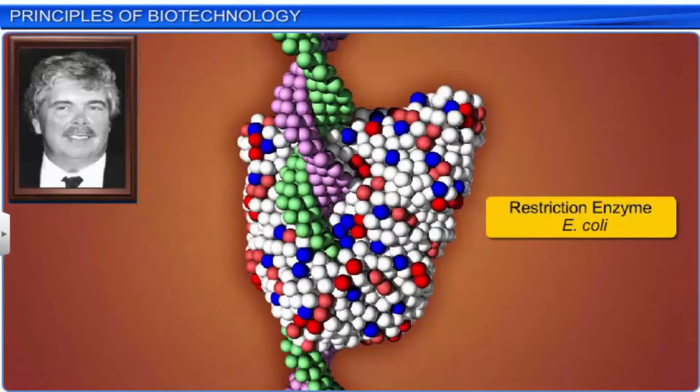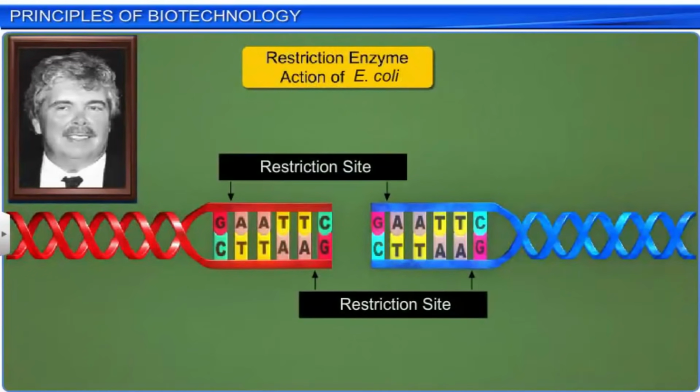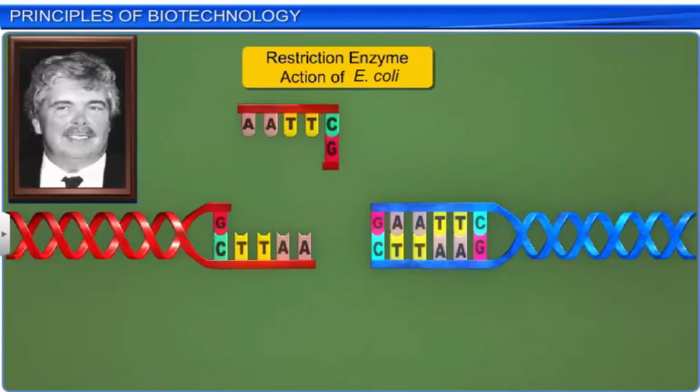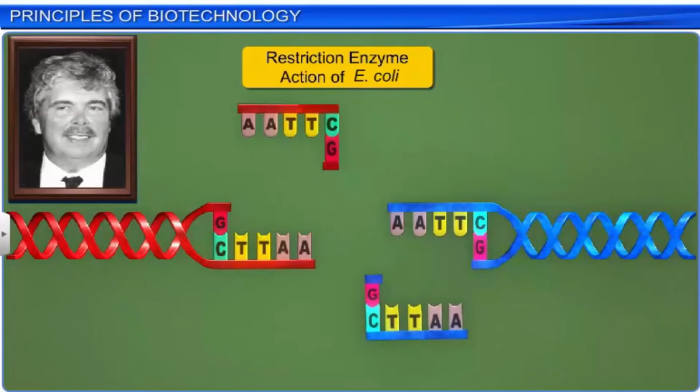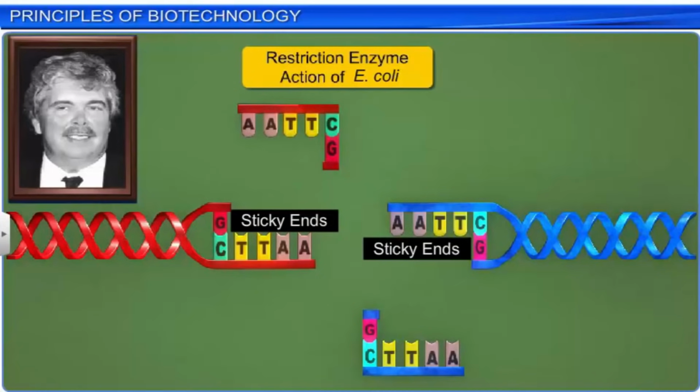The restriction enzymes helped in cutting out double-stranded or single-stranded DNA at specific locations, also known as the restriction sites. Boyer found out that the restriction enzymes could cut DNA strands in a particular fashion, which left sticky ends on the strands.